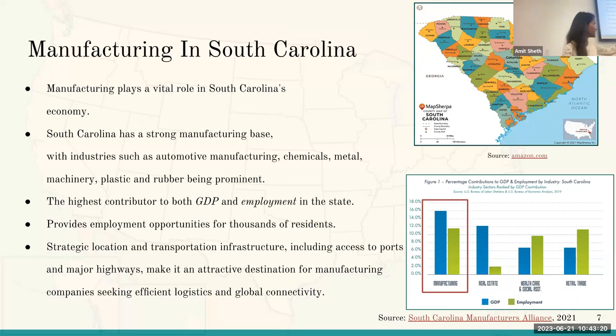As shown in the bottom right figure, among major industries like manufacturing, real estate, healthcare, and retail, it's apparent that manufacturing is the highest contributor to both the GDP and the employment. So you have a very strong opportunity to pursue your occupation in the manufacturing industry.